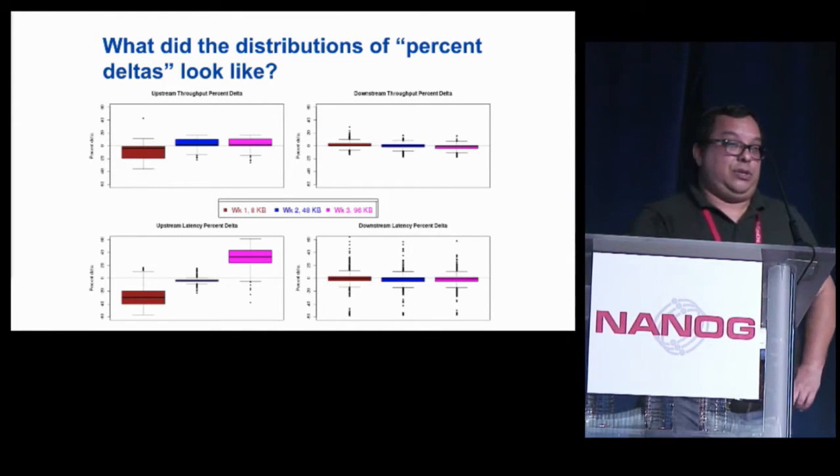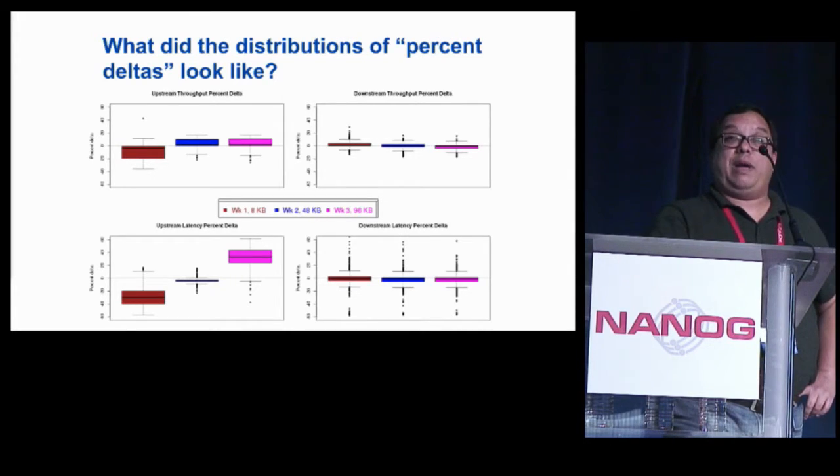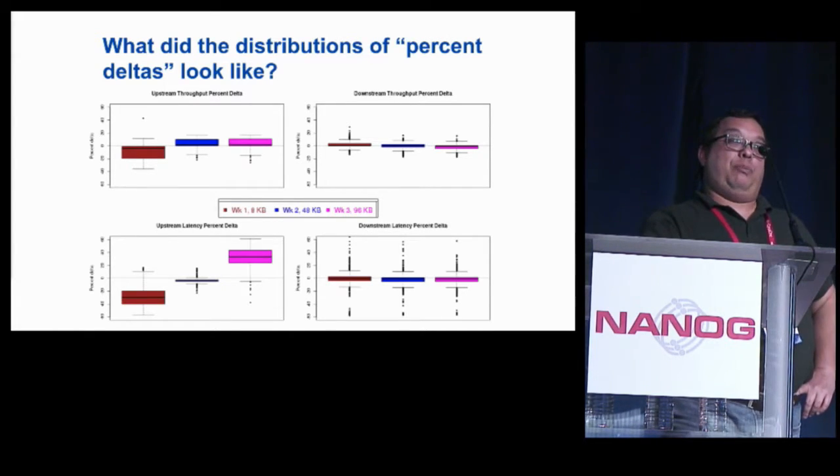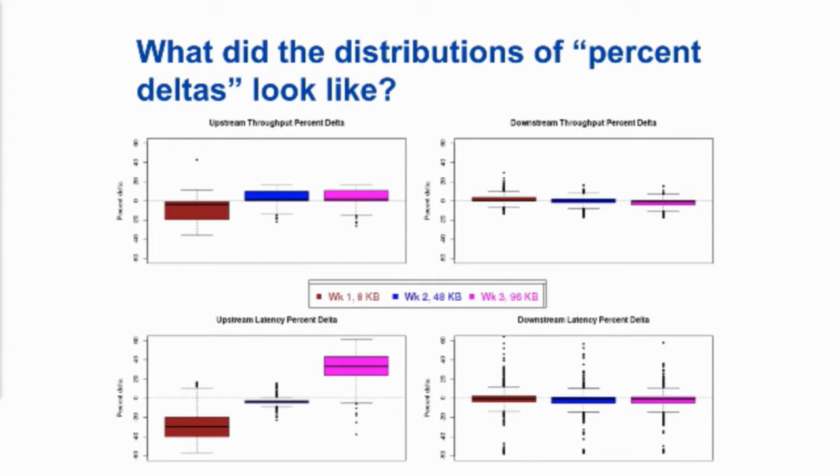In the upstream chart, which is where we had expected most of our impact to take place, look at the coloring scheme. The brown is the first week, where we had the lowest buffer size set at 8 kilobytes. The middle blue is the 48 kilobyte measurement. And the pink or fuchsia, whatever color that is, was week three with the 96 kilobyte buffer size.